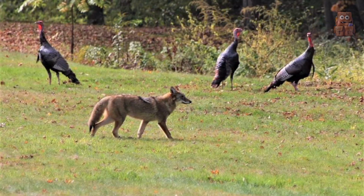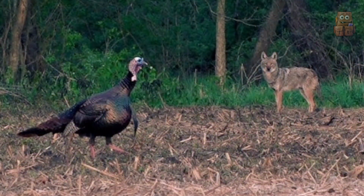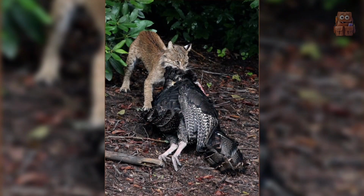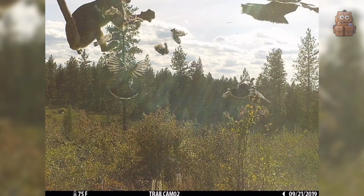Wild turkeys face several natural threats in their environment, key among them being predation. They are vulnerable to a range of predators such as foxes, coyotes, bobcats, and large birds of prey like hawks and eagles. These predators typically target eggs, poults, or weaker adult birds. Young turkeys are especially at risk during their first few weeks of life when they are less mobile and more dependent on their mother's protection.